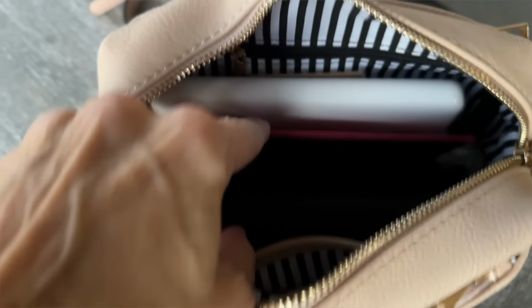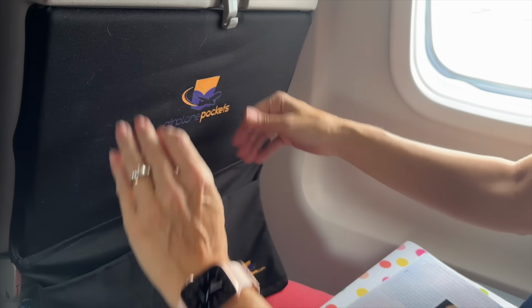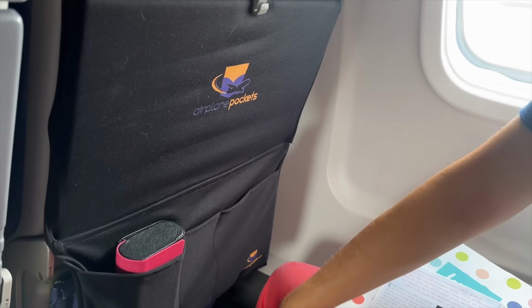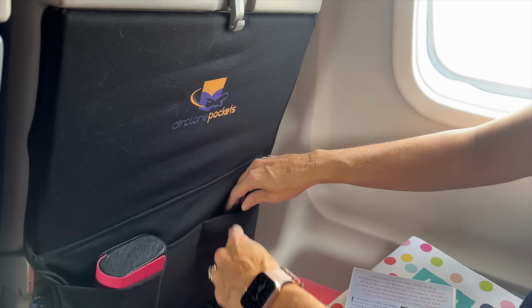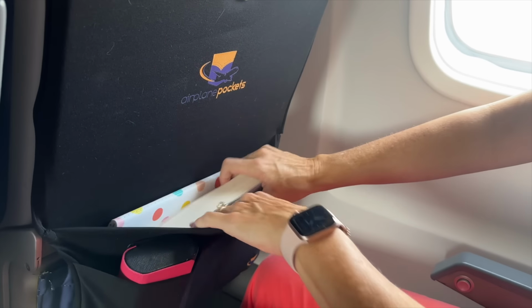You may need a pouch for your in-flight essentials, or if you carry a lot, I highly recommend this amazing tray table cover because of the pockets. They are super deep and they are stretchy, and somehow this airplane seat organizer is closer to your hand, so you're not having to reach too far to get to those in-flight essentials.